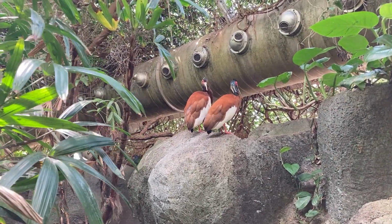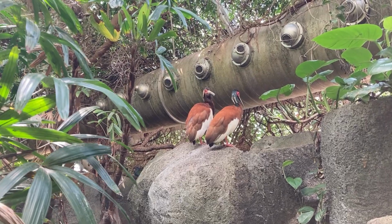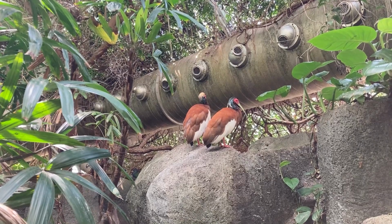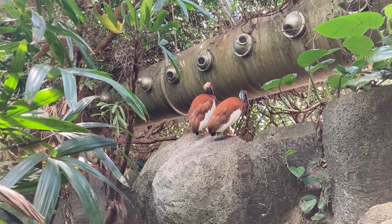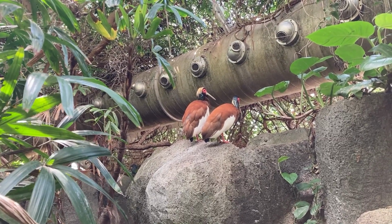Of course, not all of the birds or the animals belong to the rainforest, like the Komodo dragon, but they're here in the temperature-controlled environment where it's warm and moist. I'm not sure what those birds are, but they're really colorful.